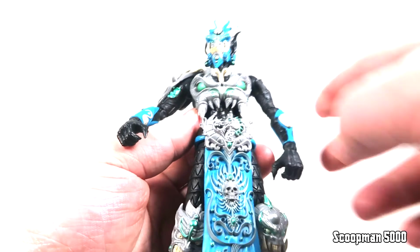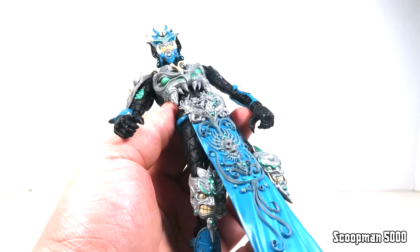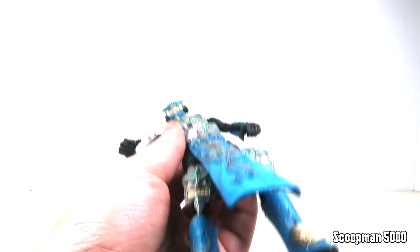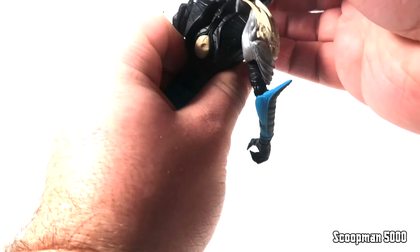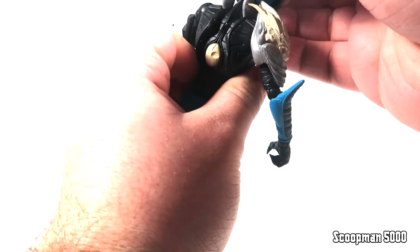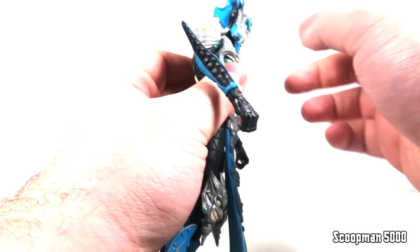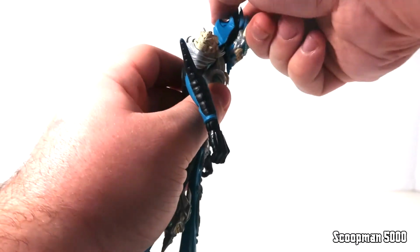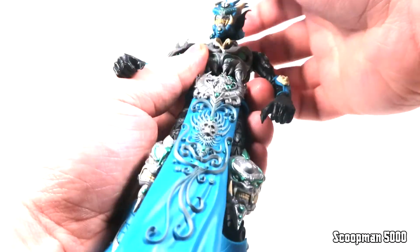But for now, we're going to go ahead and let's do some articulation. I'm sure it's similar to the other recent DC figures, but it's definitely going to be a bit unique because of the shape and the design of this guy. So the head, I can't even tell what's going on here. It's very limited, whatever it is. I think it might just be a ball joint, but you're really not getting much movement at all. Back, it doesn't really seem like it even wants to budge. Forward, it goes forward a little bit, and there is a little bit of tilt, but very limited in the head sculpt here.